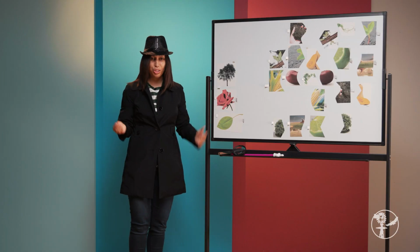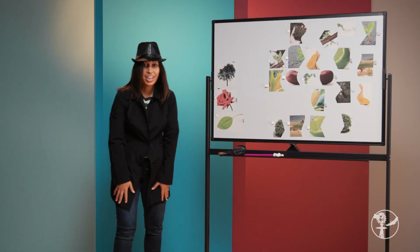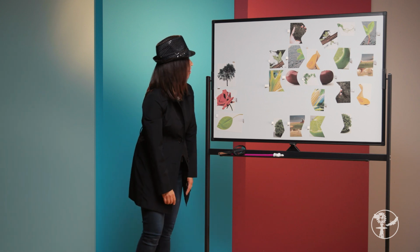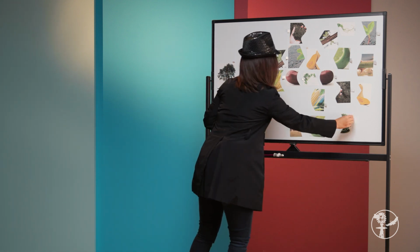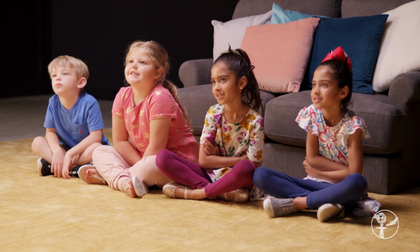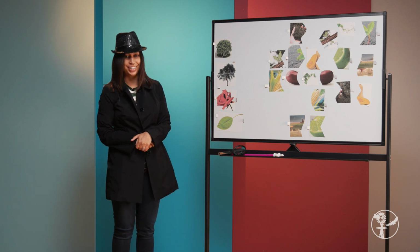Tree. Good job. Kiss your brains. You guys are good blenders. This is going to be a piece of cake. Let's keep going. What about bush? Bush. Ooh, I have a bush out in my front yard.